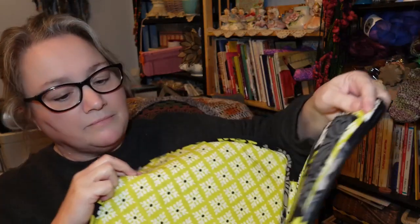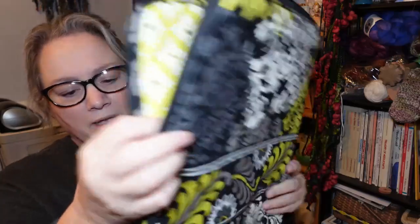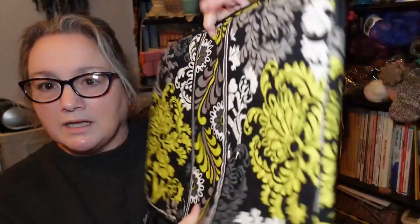Next, I found a few personal items that I wanted to keep for myself. The first one is a Vera Bradley laptop bag. And this is in actually really good shape. Now, I love Vera Bradley products. It's very nice. I don't think this has ever been used. And my laptop will fit in it perfect. But I love these. They're made out of cotton. They're quilted material. I love them.